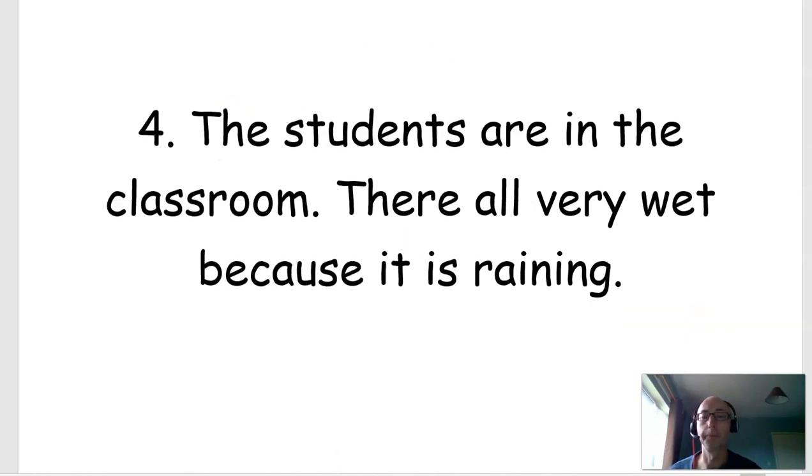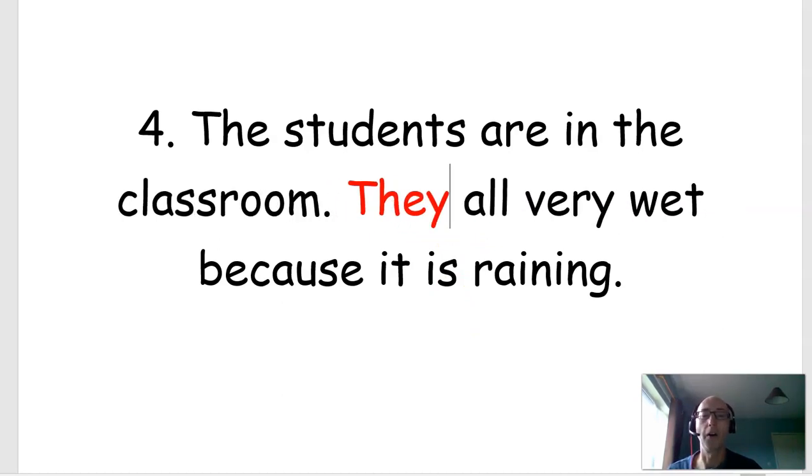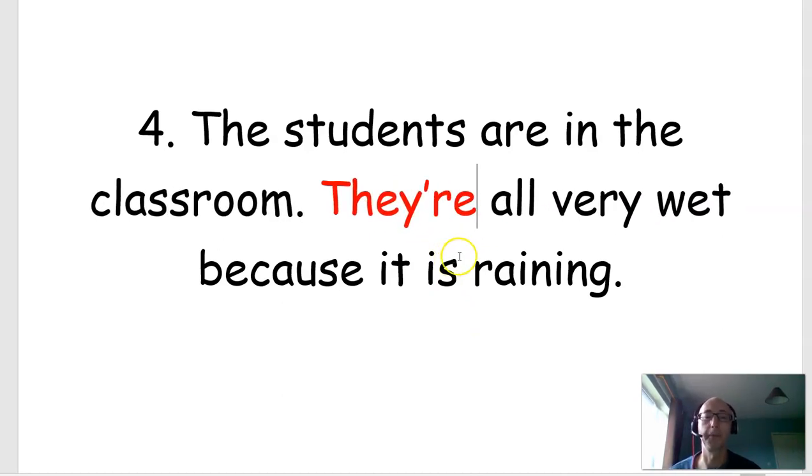Number four. Again, pause it, have a think. "The students are in the classroom. Their all very wet because it is raining." Well, this is their. What we're trying to say is they are, they're. So we have to change it.